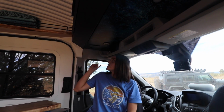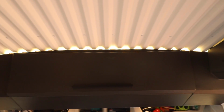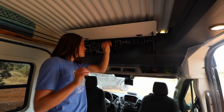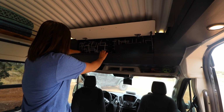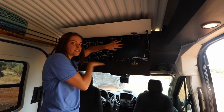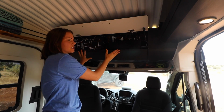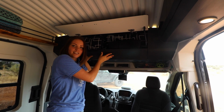Up here, since this is kind of our office and reading space, we added 2 lights along with 110 and 12 volt outlets on both sides. And we got this really cool tapestry off of Amazon that looks like we're looking up at the night sky. Up here we have storage for all the window covers and the bug screens. So they all fit in here pretty nicely, and this actually flips down so that we have full access to all the space inside of here. And we made it this shape to keep us from hitting our heads on it.